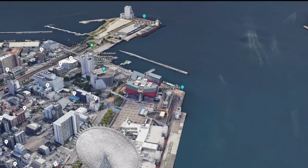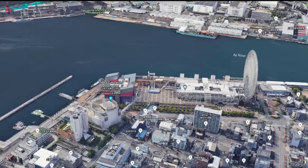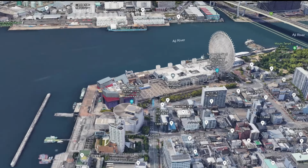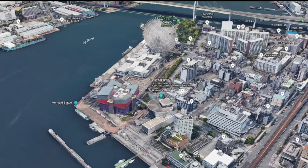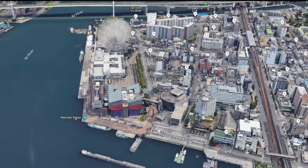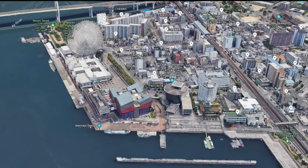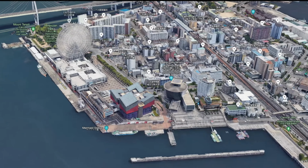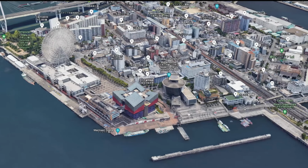The aquarium is the grey and red building in the center of your picture, and it's located not only on the waterfront but right in the middle of the port of Osaka. It's also quite close to the quite big Osaka Ferris Wheel. And between the two is quite a big shopping mall. So there's all sorts of attractions for all sorts of people here. So there's heaps to see and do in this vicinity.